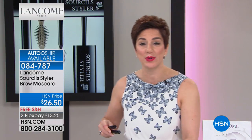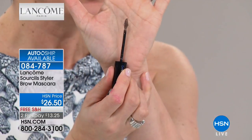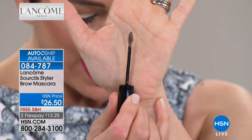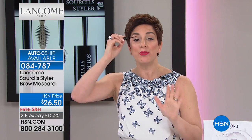Sorry, I'm trying to get these on my hand so you could see the colors too, which has taken me a moment here. But what you're going to find with this Brow Booster is, take a look here. This is actually a brush, and you brush through so it grabs every single hair. It's designed to color your hair, not your skin. It's tinted, it's lightweight, and it's a beautiful brow gel. So it's going to tame those unruly brows, but it's going to fill in where you need it. So just brush up and go over.